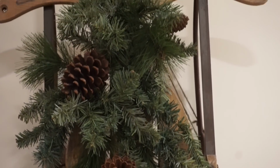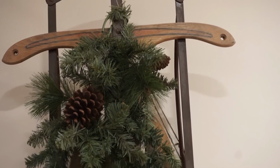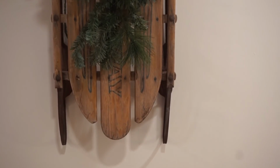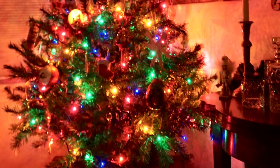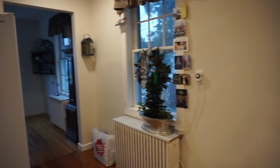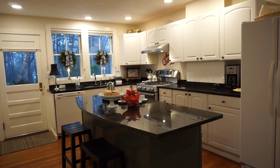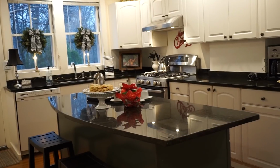But there is also the option of putting a door here, and there used to be a door there going to a porch. Back in the 1880s, I found a photo, a drawing. So that could also be open. That's the little sitting room that I showed you with the bright colored lights in the tree. But that's the kitchen. Simple, does its job, and just a few touches this year.